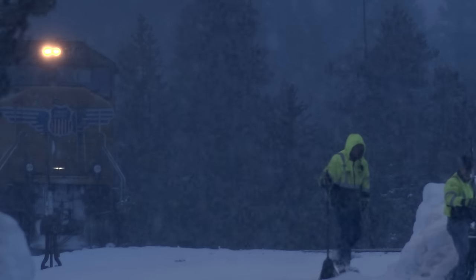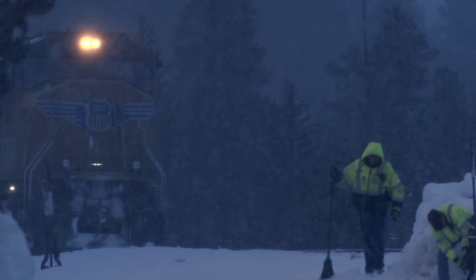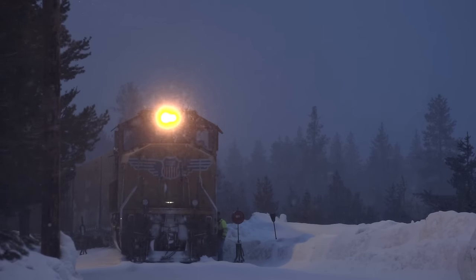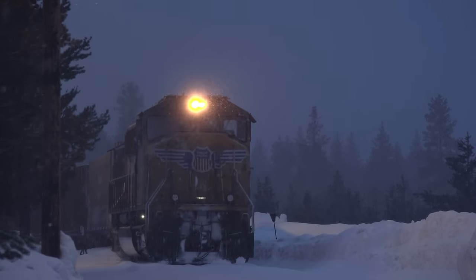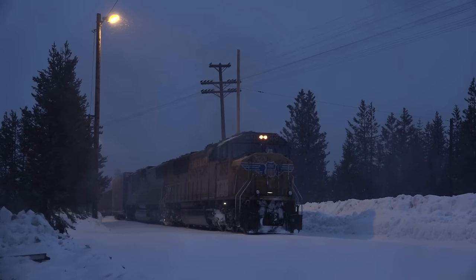The train is usually powered by a pair of EMD SD70 amps. UP 4693 and 4092 are coupled together at the B end, so they can run around their train and head back to Klamath Falls, since there is no turning facility here. It also makes switching operations a lot faster.